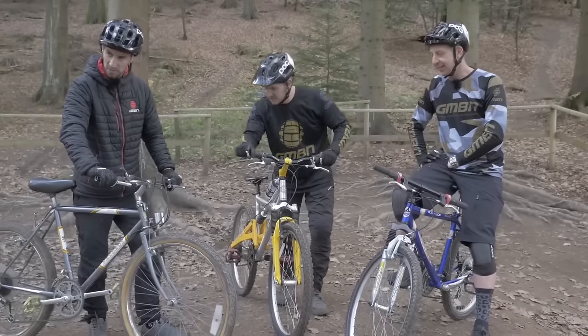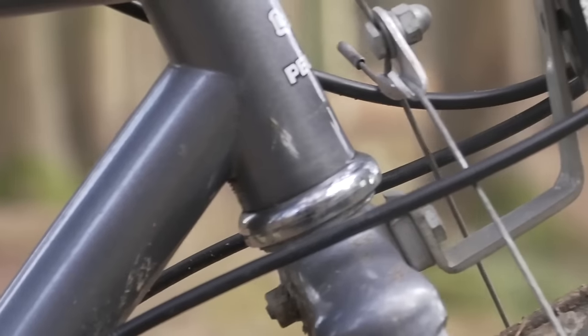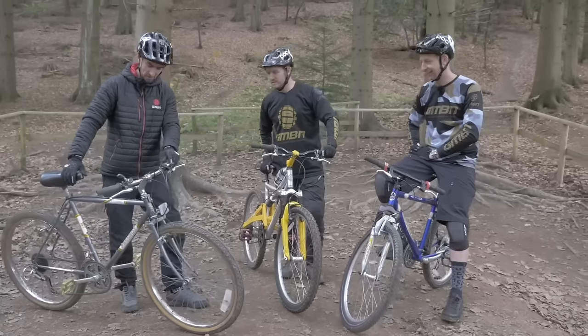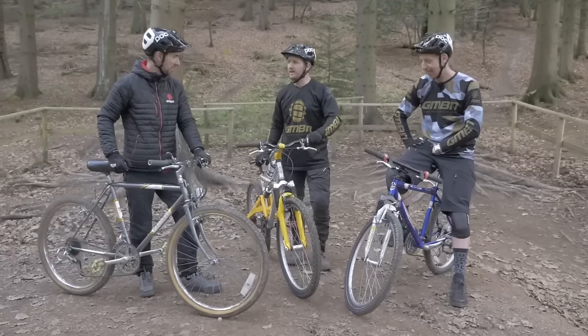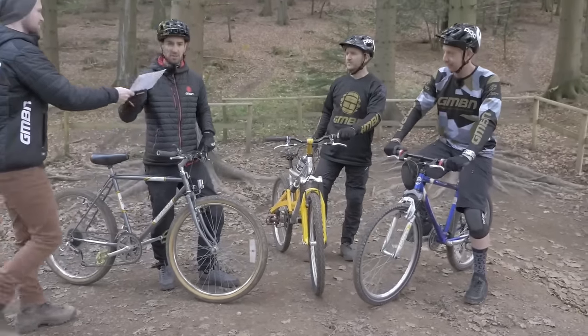My bike is not taking the abuse very well. Your headset's loose, though. The lower headset cup is moving in the frame. Oh, nice belled out head tube. It's ovalised a bit, I reckon. Not really up to the big abuse. Well, so we got any... Oh, well, I know, another challenge.